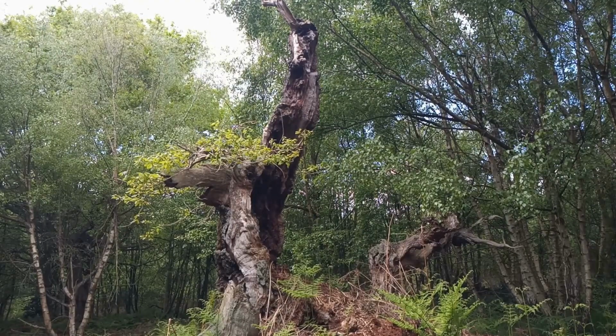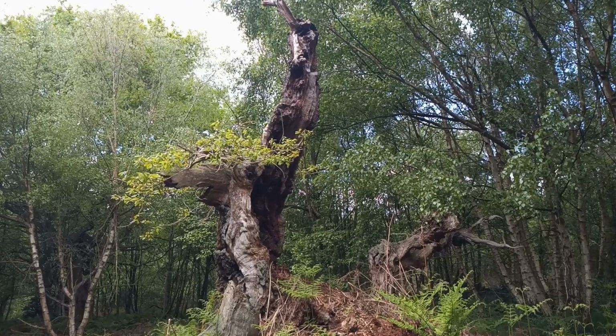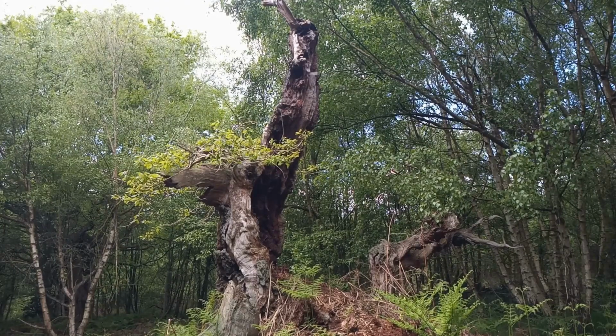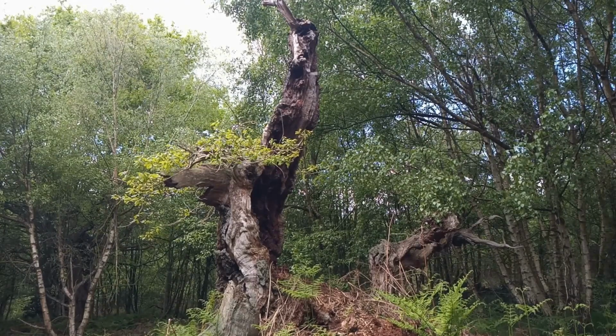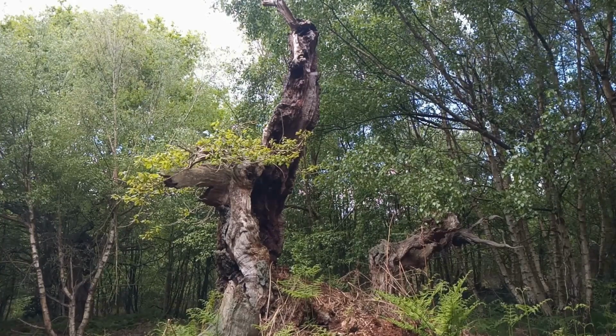Several hundred years ago, this would have been a magnificent ancient oak. Even in them days, they'd have classed it as ancient, but it's stunning in its own way.